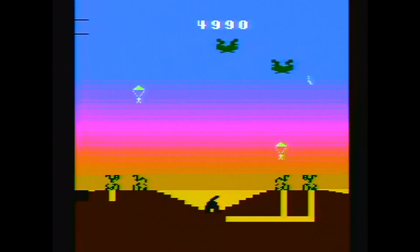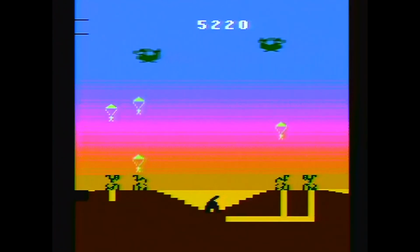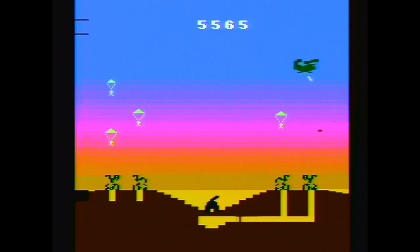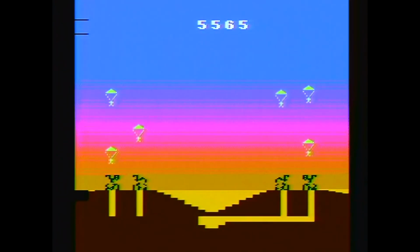I do like the graphics in this game. I like the sky. It has the yellow, the orange, the typical Atari graphics that you would usually see, but it looks really nice. For a console back then, it's actually pretty cool.